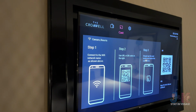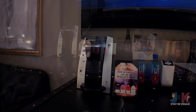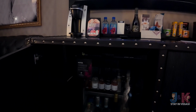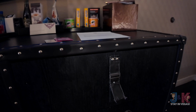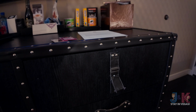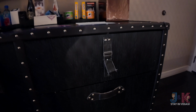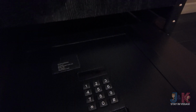You have a Keurig. I've not found any coffee for this. I'm gonna call down the front desk and see what's up with that. And some mini bar items. Speaking of mini bar, they also have one down here as well. And then don't open this first drawer here because it was hanging on a thread and it completely broke off. And then in this bottom drawer, you do have your safe down here.